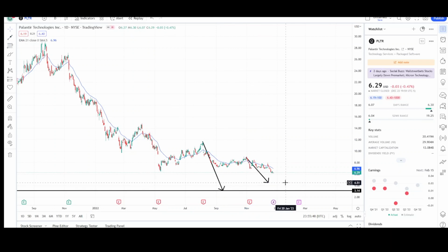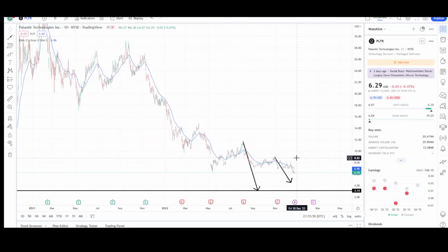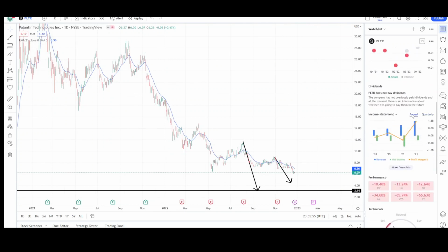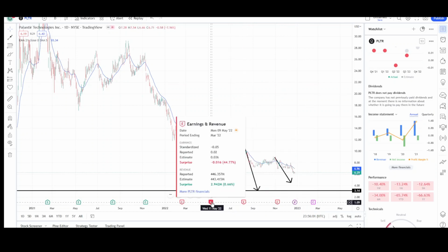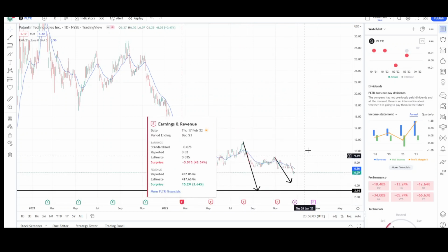So it's the 4.51. So basically, Palantir is probably more overvalued than SoFi. You can see the market cap's 13 billion with a revenue of 1.5. They're missing the earnings report. I mean, they're losing a lot of money, it looks like, from the earnings. So the company is really doing pretty bad.